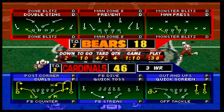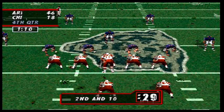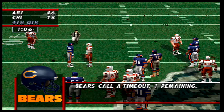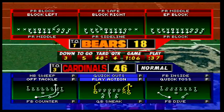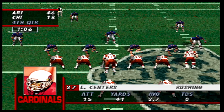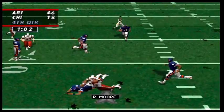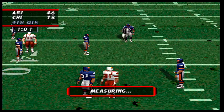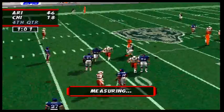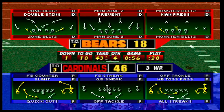Timeout. Called by the defense. Two timeouts remaining. Centers with a 5-yard run. So it's third and 5 from the 48. Boy, that's going to be close. That makes it first and 10 from the 43.